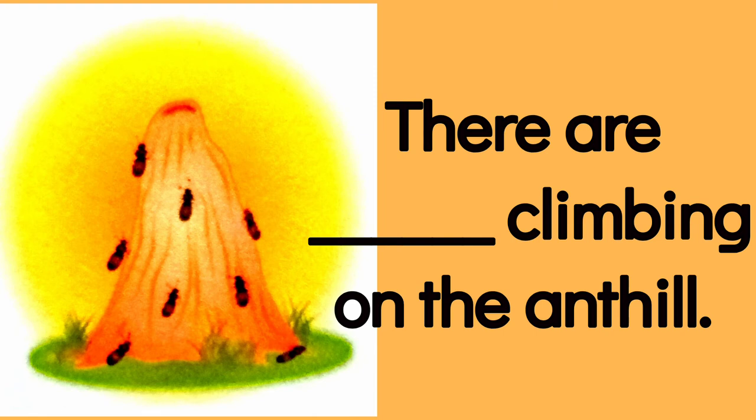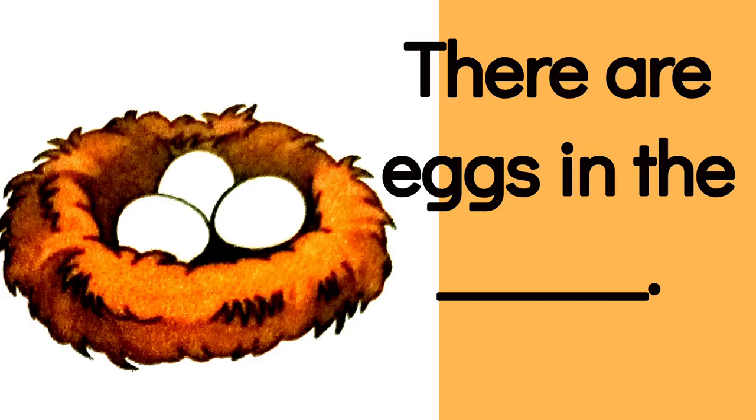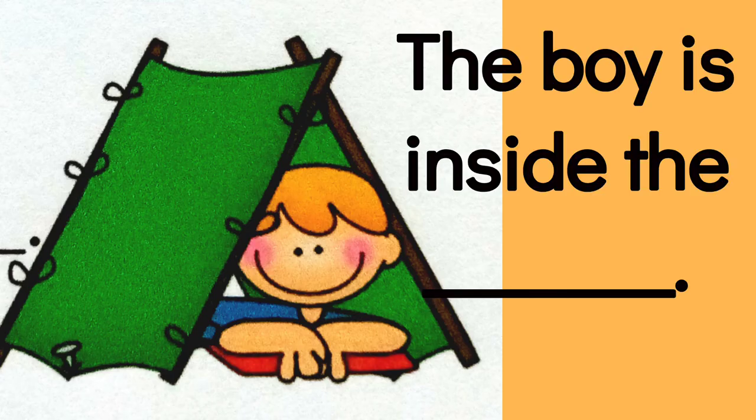There are blank climbing on the anthill. Ants, right. There are food items in the cart, correct. There are eggs in the nest, right. The boy is inside the tent, right.